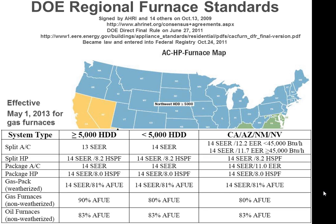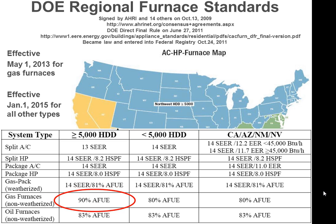So the way that'll look is on May 1st, 2013 is when we'll go live with the new furnace rules, which means that in our climate zone in the blue area there, the minimum efficiency furnace will be a 90% furnace. As most of you on here probably know, 90% is a condensing furnace. So that's going to have some significant challenges in retrofit applications for certain types of buildings, specifically multifamily.